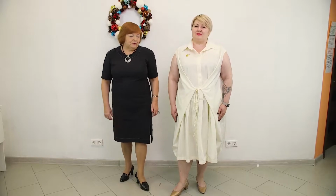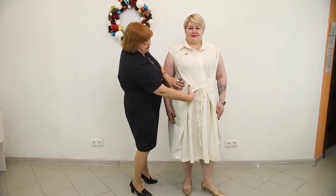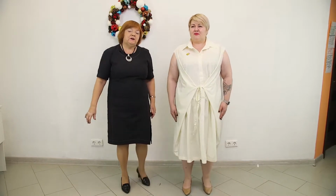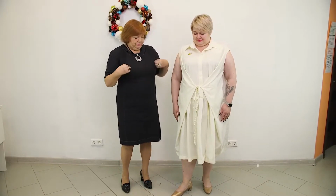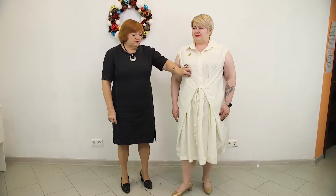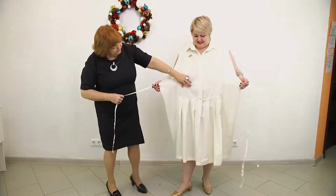People often ask us about designs for big people. Have a look at this detail. It starts from the sleeve, goes to the center front, and then down. This detail is made the same way as in my dress. I've already showed it to you. In my dress, the details cross on the center front, and in this dress, they are tied on the front. Watch the video about my dress if you haven't done it yet.